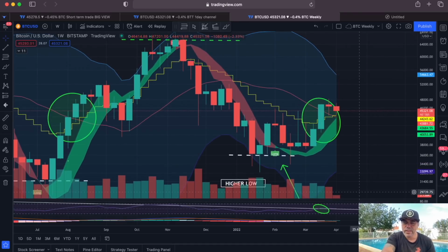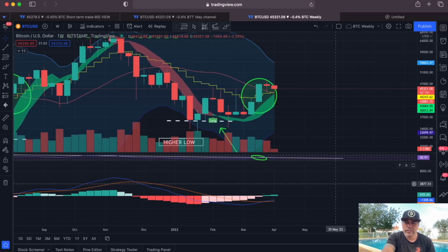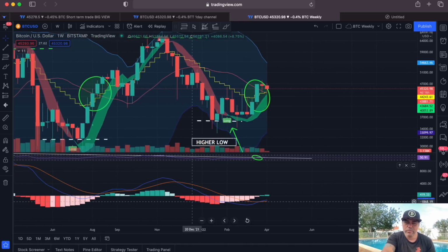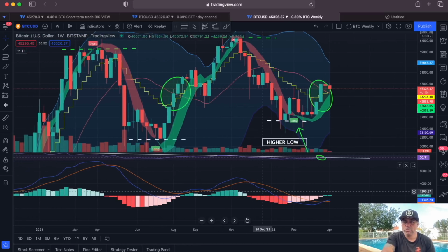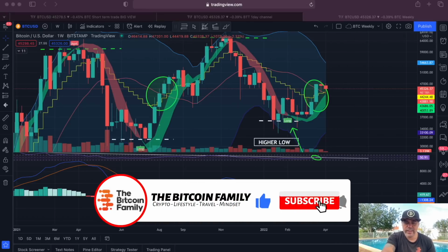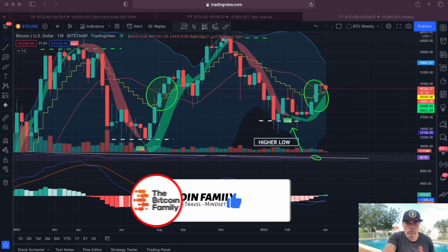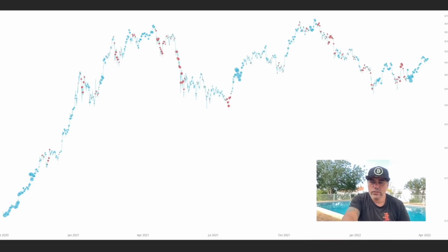Now, also on the weekly, sorry I skipped it, but it's very positive, is that we see the MACD flipping bullish. So from red to green, the blue line is crossing the red line. Very bullish, guys. Now, do I have more charts? Yes, I have.